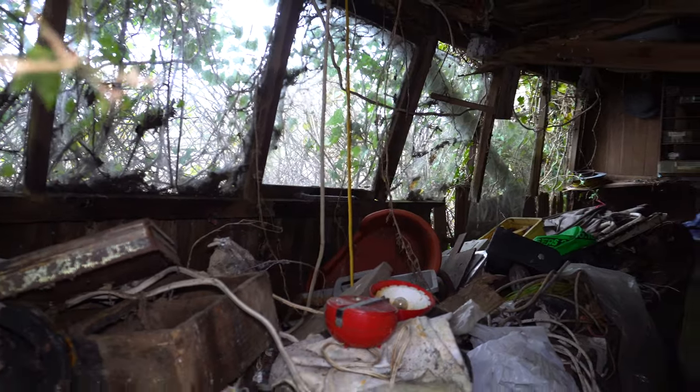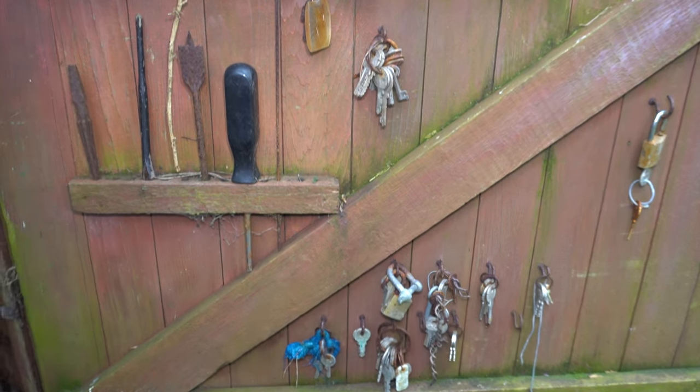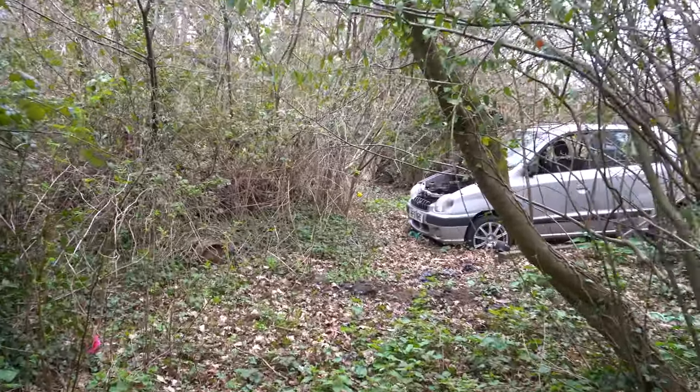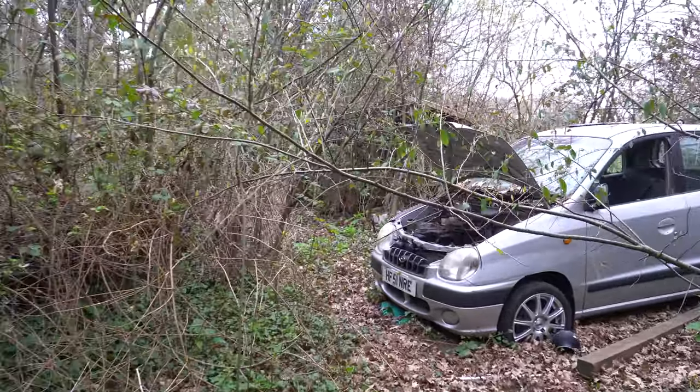Lots of mess, there's too much there. Lots of rope and things. The thing I noticed first of all when I came out was all the keys. There's a whole load of keys and stuff on the back of the door. All right, so back to the car. I still haven't found a garage. But there is another little building which looks completely trashed, just beyond the car.